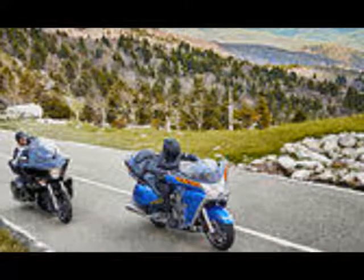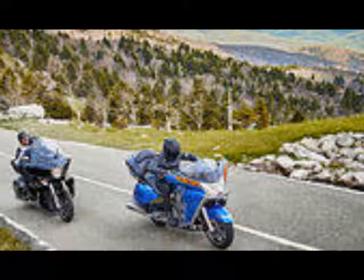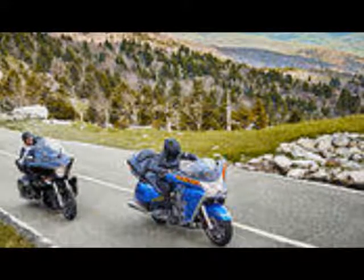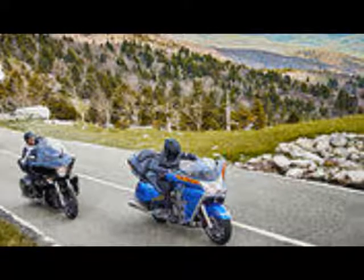Victory slapped a $21,099 sticker on the Vision Tour. Indian is significantly prouder of the Roadmaster with a lofty $27,999 MSRP. Gotta say that this difference is enough to make some people take a look at the Vision that otherwise would not, and it certainly bait the table for Victory.